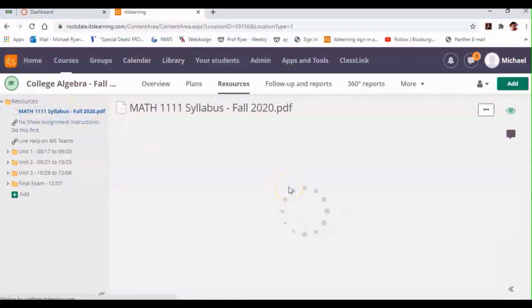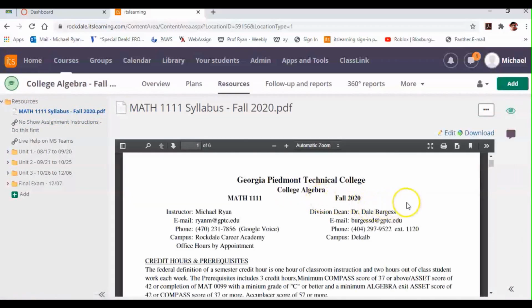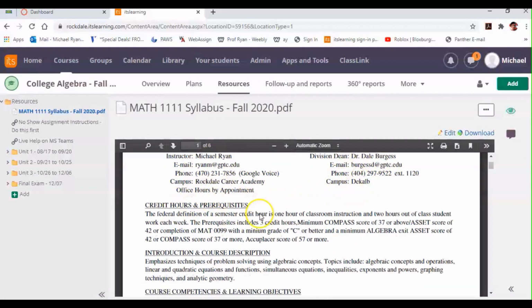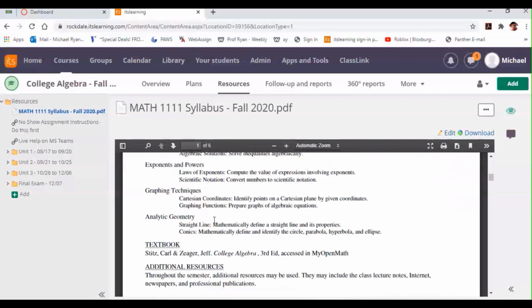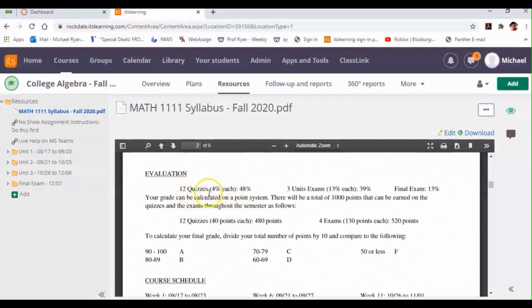Now, it is your responsibility as a student of this class to know what is in the syllabus. In my opinion, there are two most important parts of the syllabus. You can see here, Georgia Piedmont Technical College. It tells you what the class is. Here is some contact information for me. This is contact information for the dean of the Arts and Sciences School. And then there's a little bit of information about the course, what it is you're supposed to learn, the general subjects. And then down here is the evaluation section.